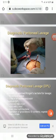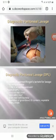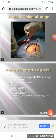What do you need to do? For diagnostic peritoneal lavage, warm Ringer lactate is used for the lavage. 1 liter is infused through this catheter into the peritoneal cavity, and then the patient is shifted into different positions: first foot up, then head up, then right side up, then left side up, so that the blood is mixed. Then you place the drip bag at ground level, and let the return come back into the bag and observe the contents.